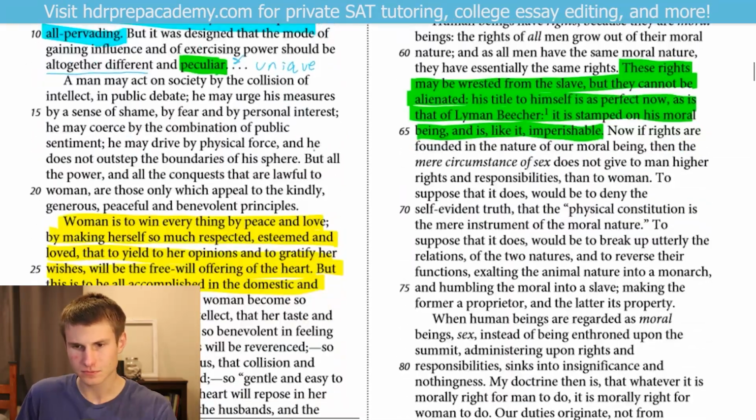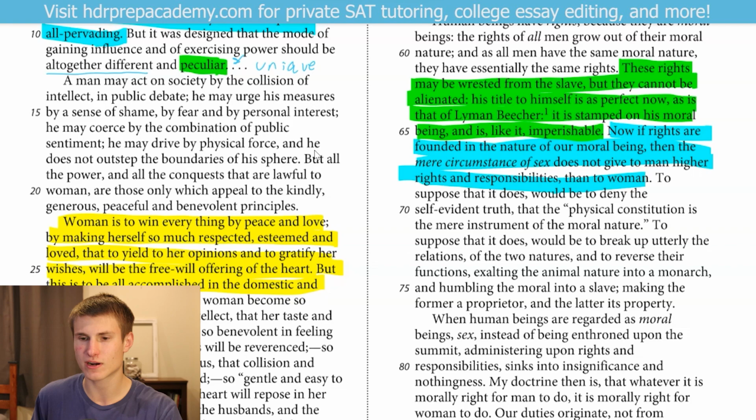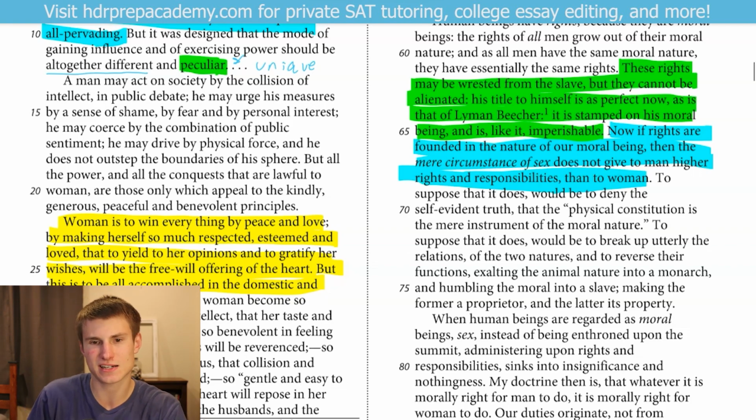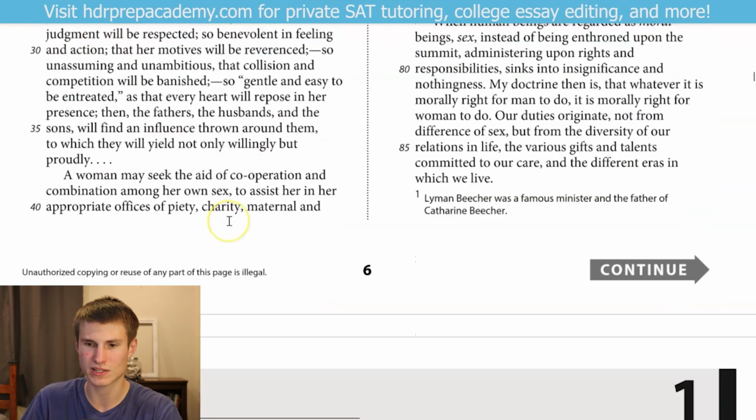We'll take a look. All right, so we have now if rights are founded. Let me go ahead and switch to my highlighter so you can see this. So I'm going to highlight this in blue so you can see it easier. We have now if rights are founded in the nature of our moral being, then the mere circumstance of sex does not give to men higher rights and responsibilities than to women. So obviously the author of passage 1 is taking the exact opposite argument, right? The author of passage 1 is arguing that men and women are fundamentally different, and therefore, because of that, women have lower responsibilities and rights, okay? So that's the argument of the author from passage 1. So really the direct opposite there.